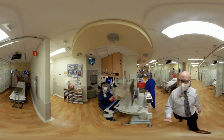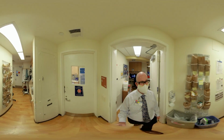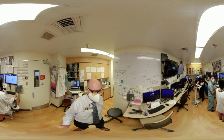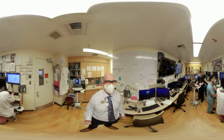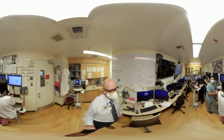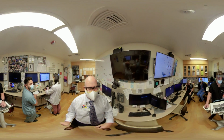And from ED1, we can easily flow into the resident workroom. This is where we have all of the teaching go down back here. This is where we get into the finer points of patient care and a lot of teaching. We have residents, medical students, fellows.